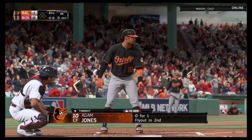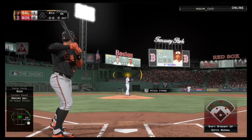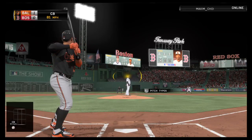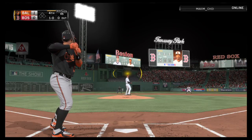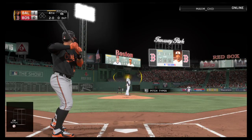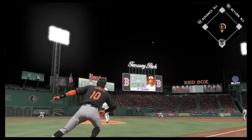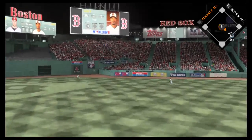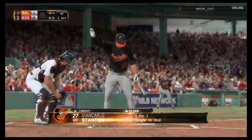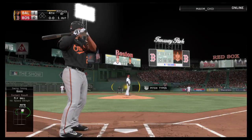Adam Jones is ready here as we begin the top of the fourth. Center fielder number 10, Adam Jones. And the first pitch of the inning here misses down and in for a ball. It's 1-0. Perhaps a little low there. It's 2-0. Pitch swung on and hit in the air. There to look it in, Betts, and that's out number 1. So 1 away now, and that brings up the dangerous right fielder, Giancarlo Stanton.